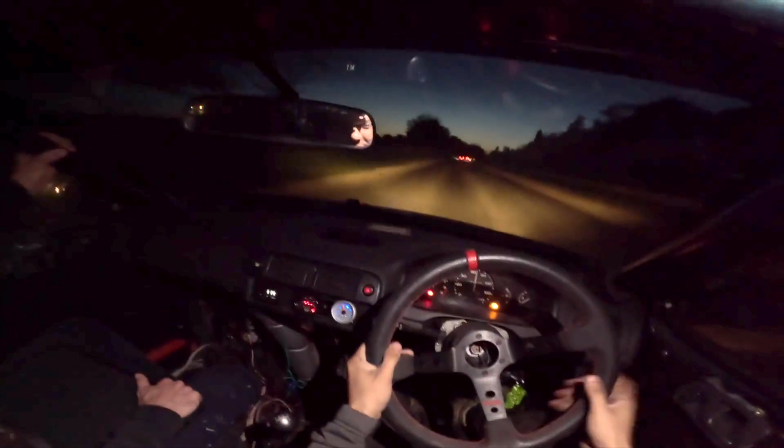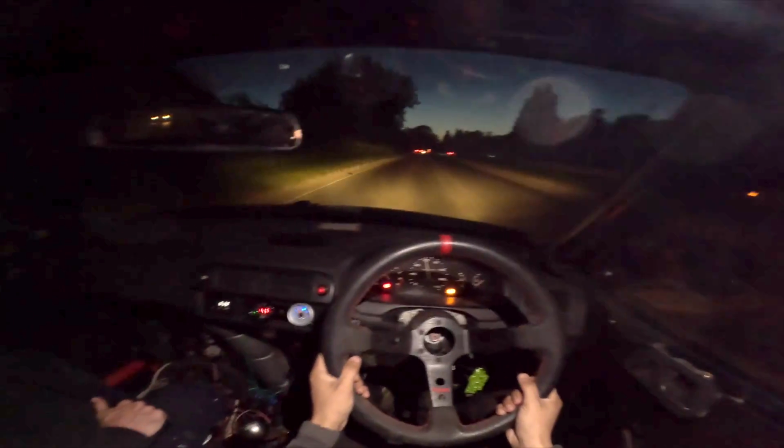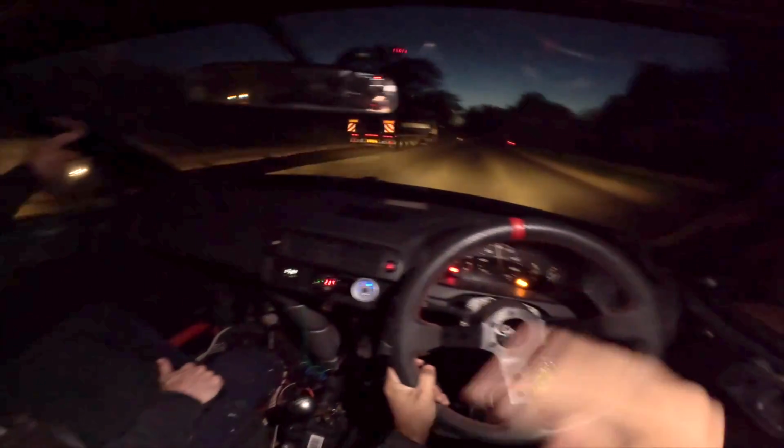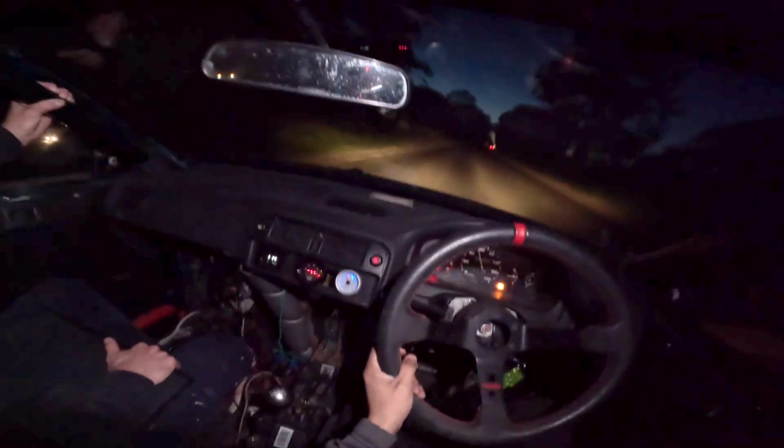I don't want to give it too much. The clutch is still fresh. If I can do about another 200 miles by Saturday night, Sunday will be ready. But it pulls, man. It's actually a very aggressive map.